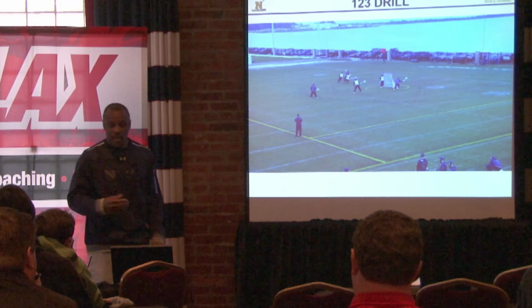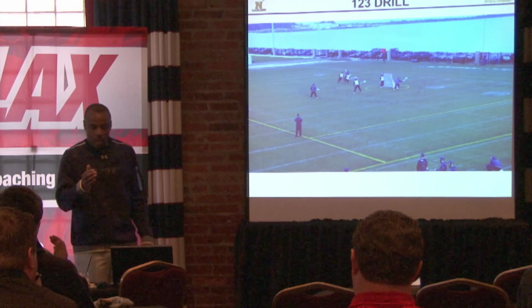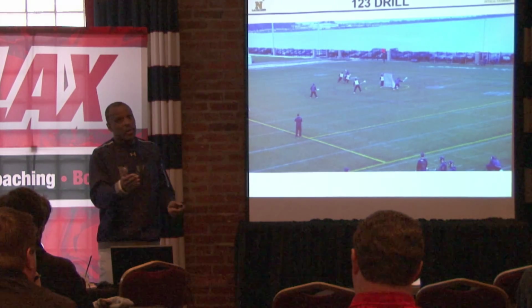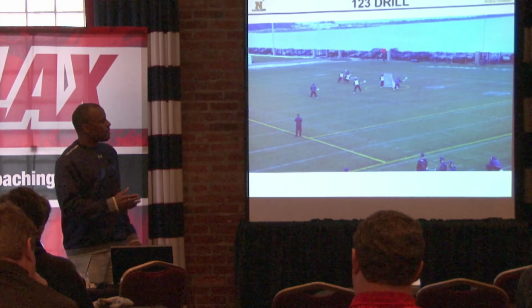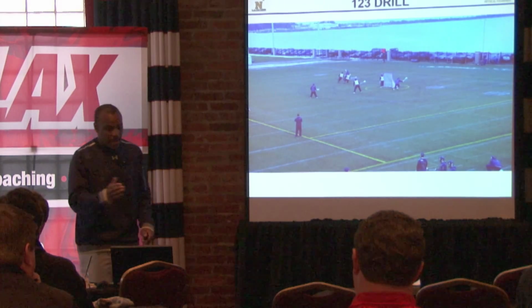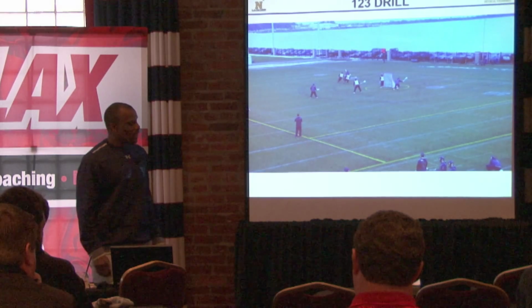If that defenseman gets it, he picks it up, and now we're working on that defenseman running by an attackman, which we know has to happen when you clear the ball. At some point in time, the defenseman is going to have to run by an attackman, and we work on that. And of course, attackmen have to ride, and so being able to ride one-on-one and being able to run by an attackman one-on-one is definitely something that we work in there.